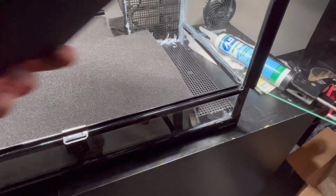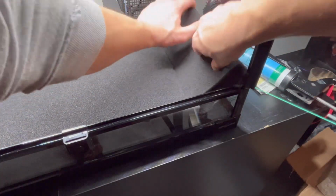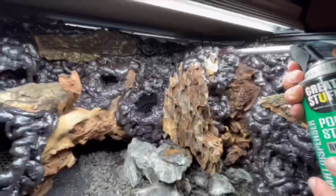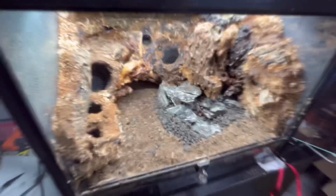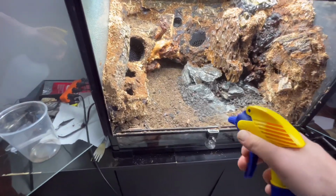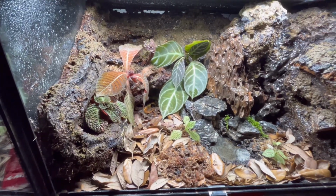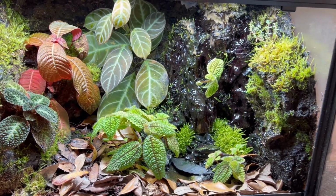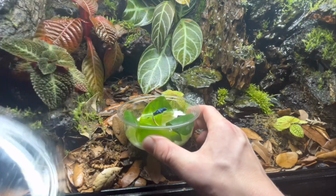Now let's take a look at my most recent poison dart frog build. It's been about 2 months now since I completed this bad boy. This one was extremely fun to build since I actually knew what I was doing this time and not researching as I went. In case you want to skip the research phase, I did a full video guide on how to build one of these, and I'll link it at the end of the video.